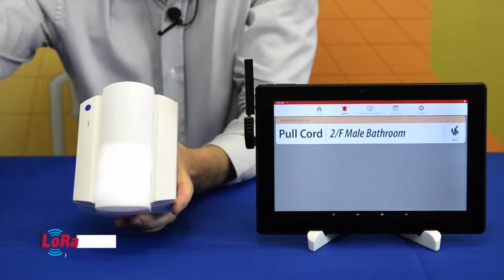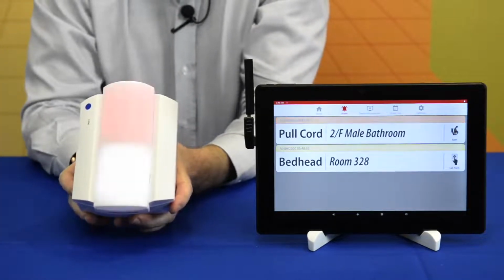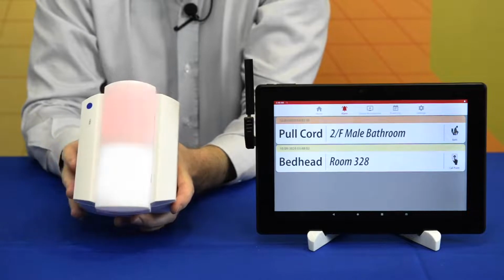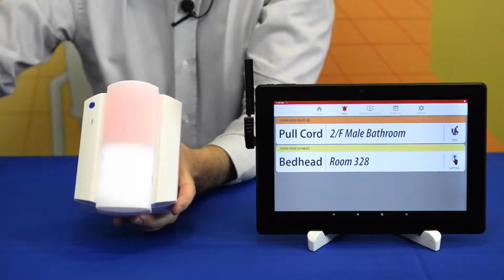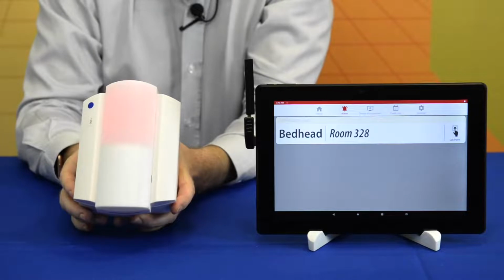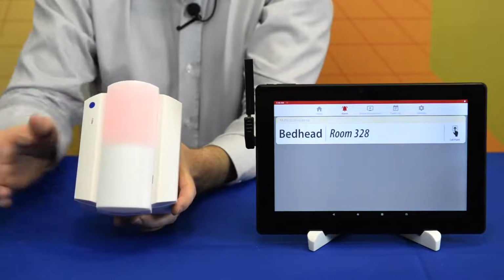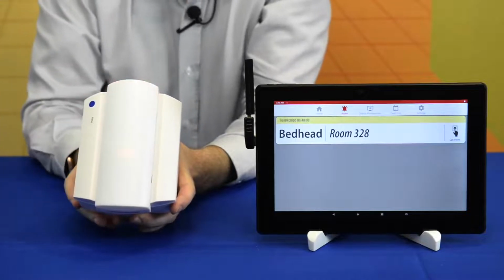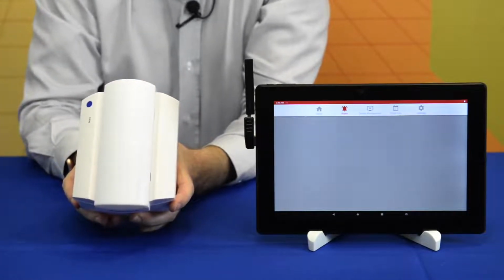And of course, other call types will trigger the red segment. So you can easily tell which type of call is active. Calls are individually reset, so each call must be reset before the light turns off.